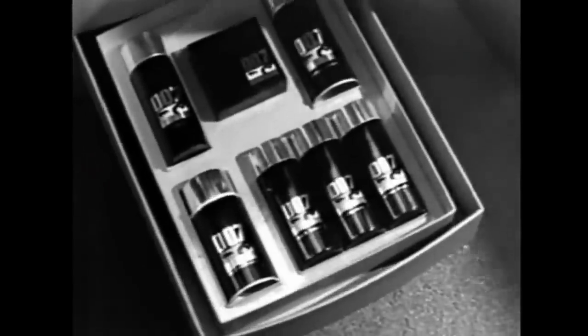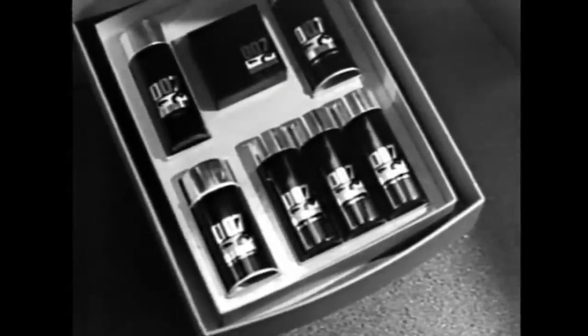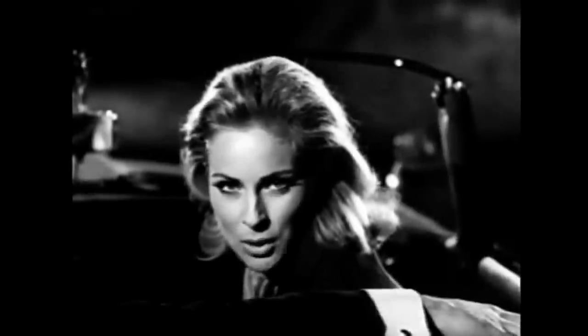There's a 007 gift set for every assignment. This one packs the full line, including 007 aftershave, hairdressing, and cologne. That's 007 for the license to kill women. When you use 007, be kind.